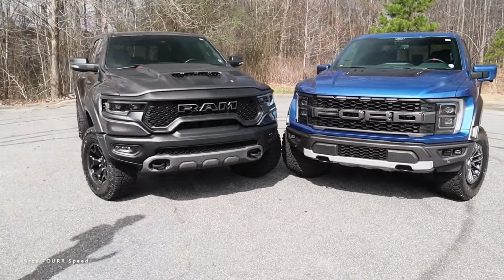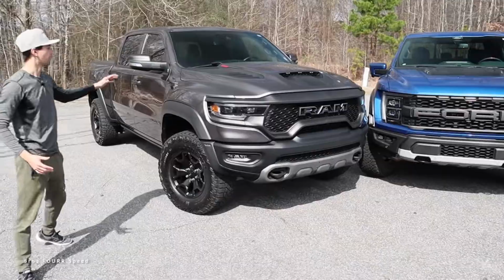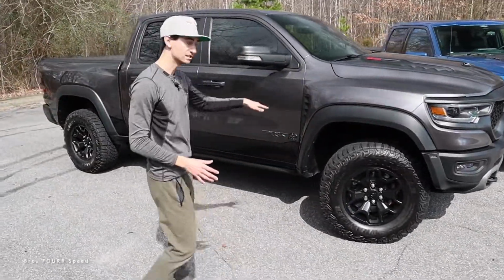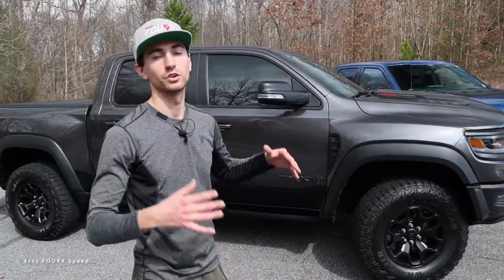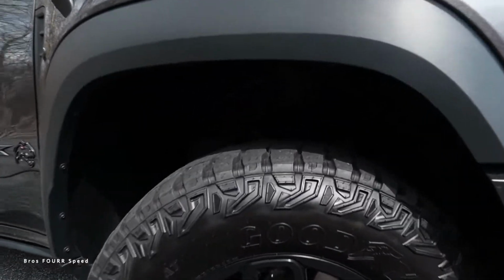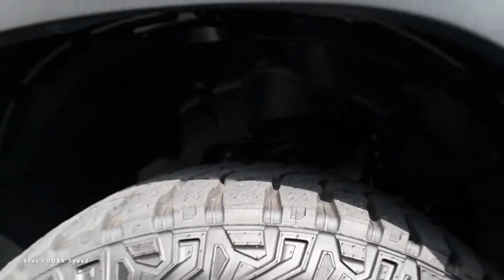Side profile, these are both full crew cabs, they're pretty similar. You have wider fender flares and overall extra width compared to the normal trucks on each of them. Huge wheels and tires, crazy suspension setups as well. So really can't complain with just the overall styling. I think they both look fantastic.